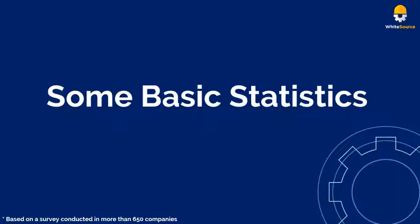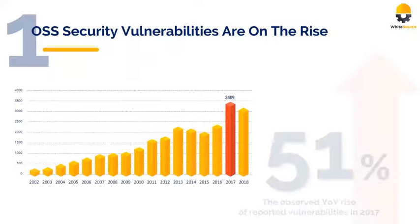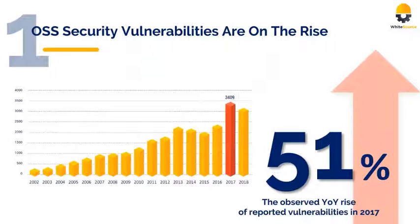In terms of some basic statistics based on a survey that we've had, open source vulnerabilities are on the rise. We're actually seeing more and more open source vulnerabilities as we go along year by year. So as we said, as open source becomes more and more famous and more people are using it, the open source vulnerabilities are rising as well. So you can see that in 2017, we had more than 3,000 open source vulnerabilities. And in 2018, and this survey was actually done in the middle of 2018, we see also these are on the rise, and on average, more than 50% rise year by year.